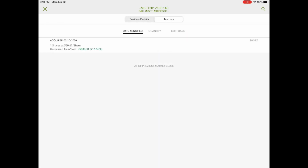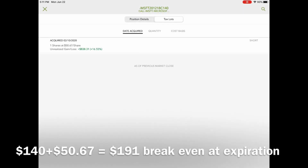If you guys aren't familiar with this look, the white and the green is a Fidelity type screen. I acquired this call option for $5,067. Each option is worth the value of 100 shares of movement, so 5,067 divided by 100 is $50.67 a share. With that, you add that to your call price. So 140 plus 50.67 equals about $191, which is my break-even price.